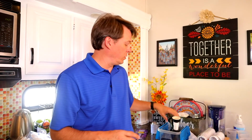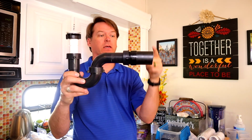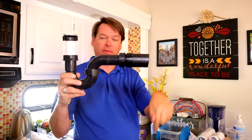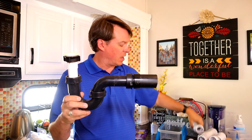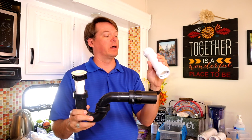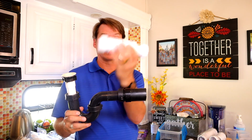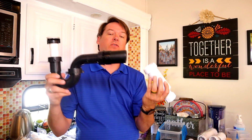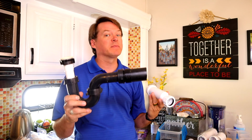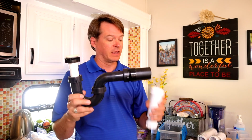Alright, so what you're going to do is you want to replace everything from the sink to the waste pipe that's going down to your tank. You want to replace all of that with the HEPVO valve. Now, the great thing about this valve is it actually can be installed horizontally or vertically. It doesn't matter, which is great, because then you can map out the piping the best possible way for you to regain the most space under that sink.